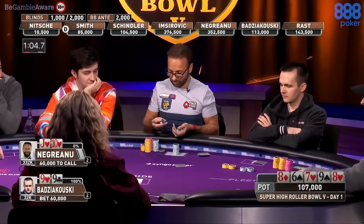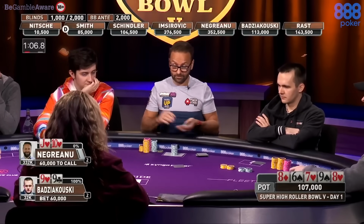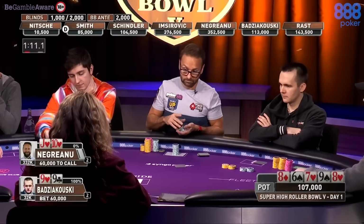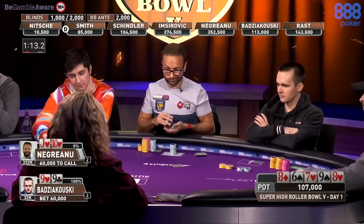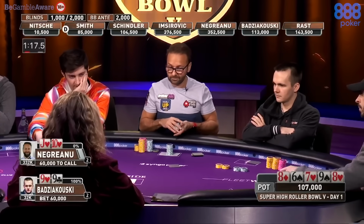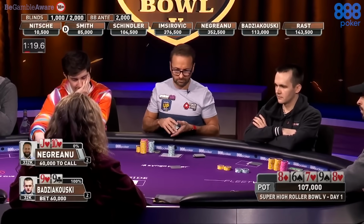So at this point, Daniel's only beaten a bluff, but he has played his hand quite weak and passively, so he could easily have induced this bluff. So it's kind of a guessing game for him. He has a hand that, in theory, he shouldn't really fold. It's too strong, and it's against a world-class player.